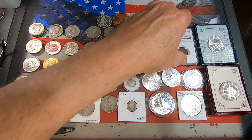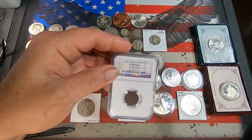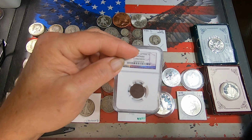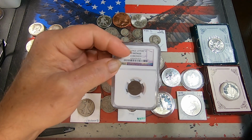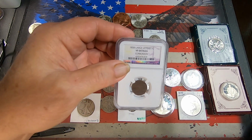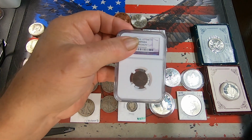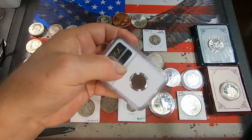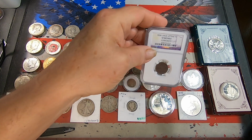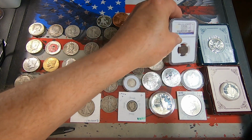And then last couple things here. Got an 1858 Flying Eagle. Definitely looks like a metal detector find that somebody sent in. This was an auction item also. I probably paid just a little bit too much for it, but probably tough to see, but it is the Flying Eagle, 1858. Large letters, VF details.